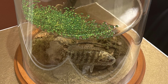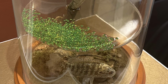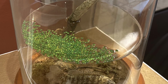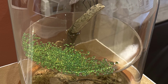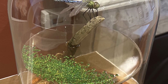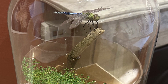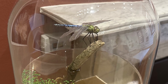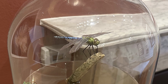Everything in this piece right here, between the fish and the dragonfly, is all handmade. He either molds and casts pieces from real specimens, or he sculpts them. Even the little tiny wings, he was able to vacuum form and then paint every little tiny detail. Sometimes he uses decals to get some of the tiny vein details on the dragonfly. His work is incredible, and he's one of the people that I really wanted to feature in this exhibit.